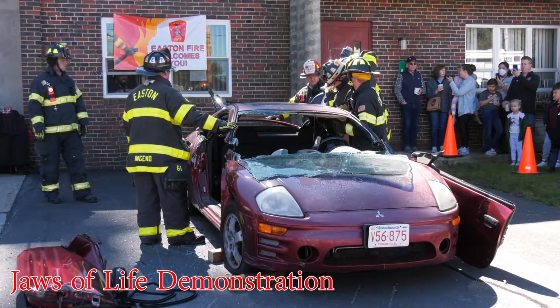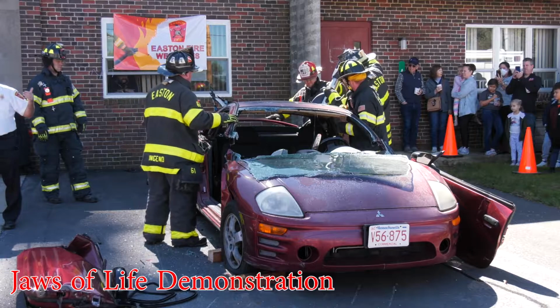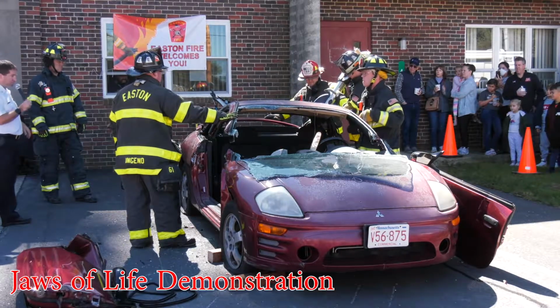Airbags are a similar problem. We have to be careful when we get in to work on a patient. The airbags might still be ready to go and pop. Even if we disconnect the battery, that can still happen.